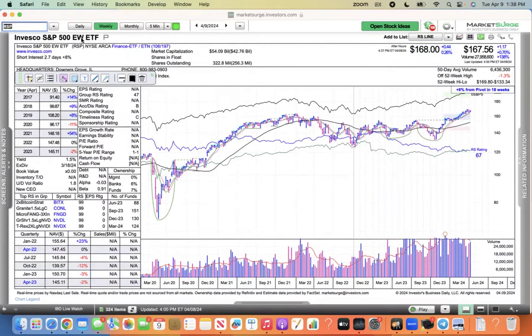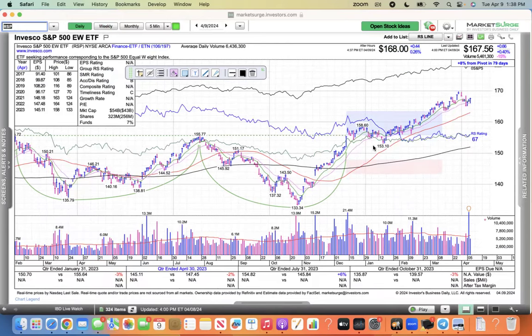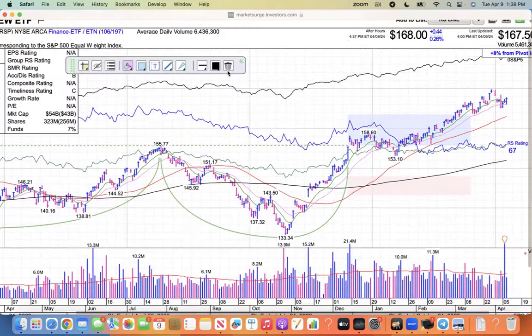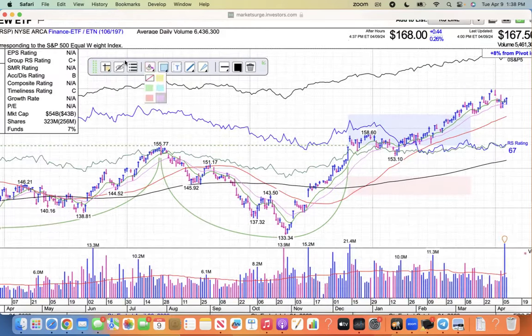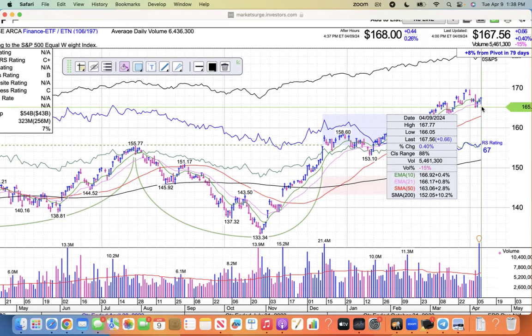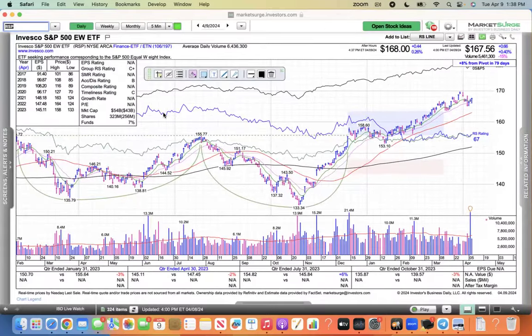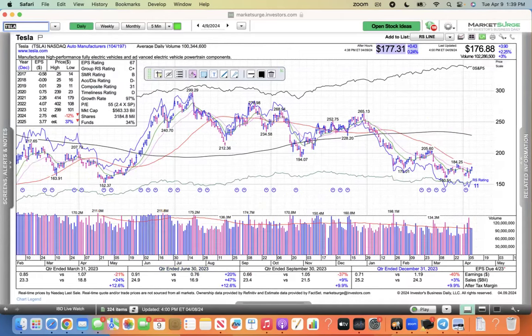But if we take a look at the RSP, which is the S&P 500 equal weight, you can see that it's pulled back to its 21 as well, and closed today above the moving averages. It's 2.8% above the 21, so it's doing a little better than the Nasdaq. Anyway, I'm going to get to some stocks today because we like trading and owning and buying and selling stocks.